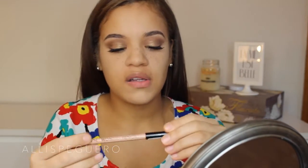Okay, so moving on, I'm going to be going in with the Nyx Wonder Pencil in the shade Medium, and then I'm just going to be putting that on my waterline just to open up my eyes a little bit.